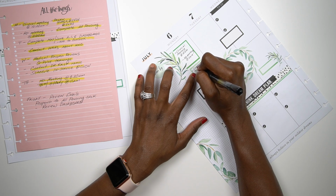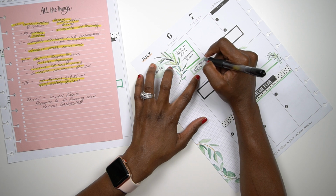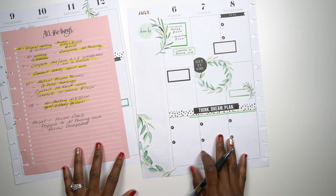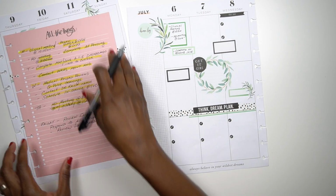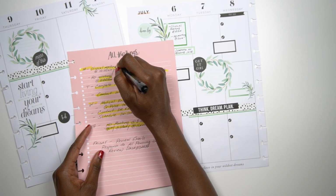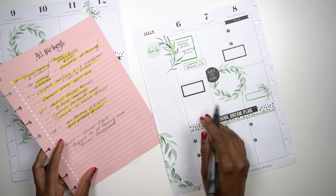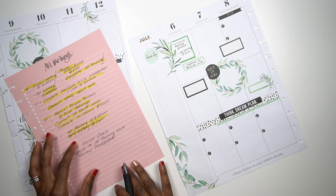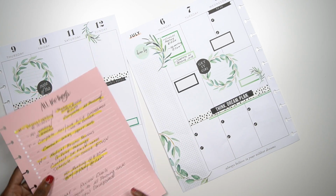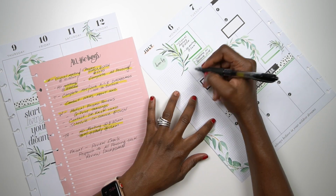And I need to write what month this is. Completed pending for what month are we in? This is July, so I need to complete all pending for the previous month. Okay, so I have that. So we're just going to put check marks on our items that we wrote in. Done and done. All right, and then down here, why did I put this box? I'm trying to remember. Oh, case review.